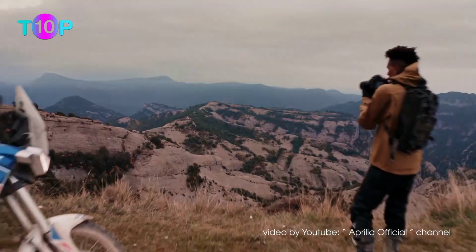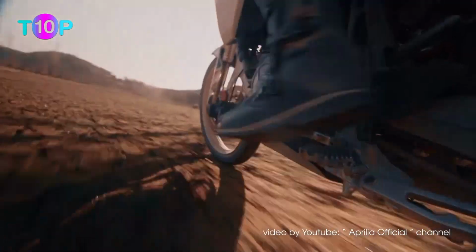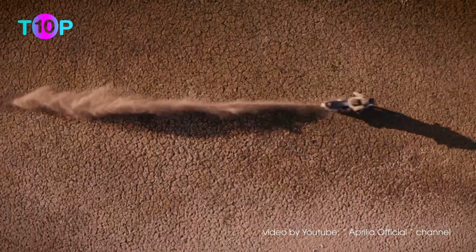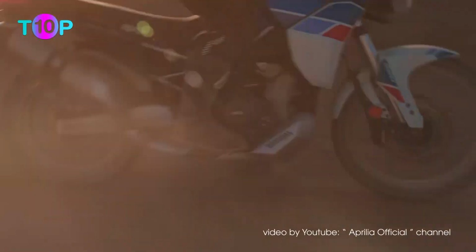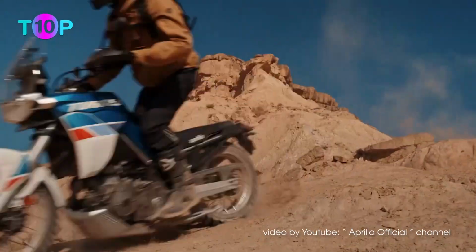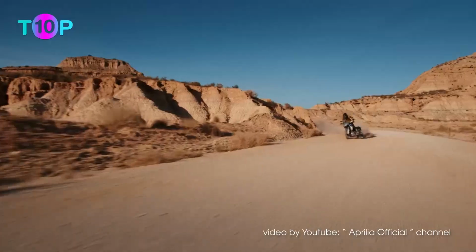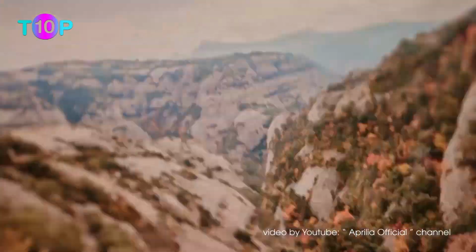The engine was a similar highly tuned unit in the RS 660 and Tuono 660, but the 659 cubic centimeter parallel twin has been detuned for more torque in the Tuareg. So in the Tuareg, the same engine makes similar peak torque of 70 Nm, 52 lb-ft, at a lower 6,500 RPM, but just 59 kilowatts, 80 horsepower, at 9,250 RPM. But who needs top end when you're doing off-road riding?